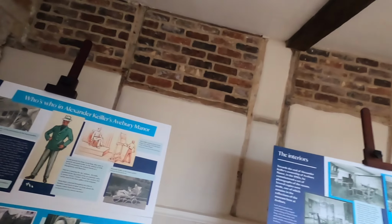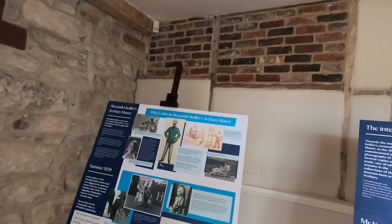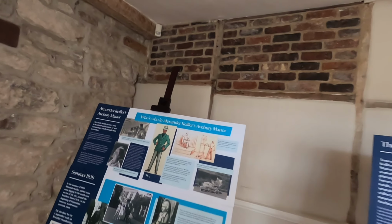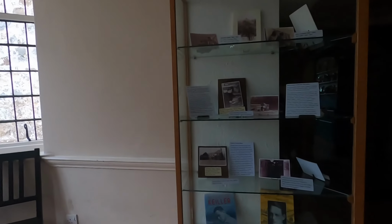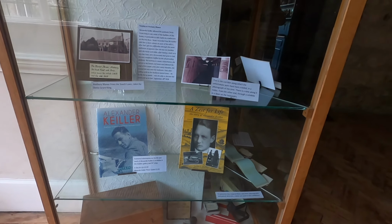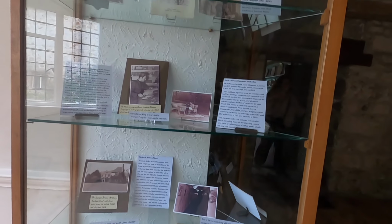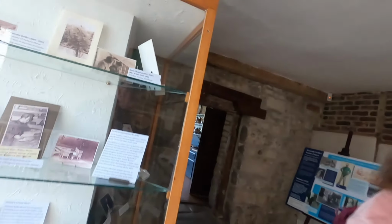There's some information on the manor. Alexander Keiller's Avebury Manor. There is a museum at the side, but we won't be able to get to see it today. Alexander Keiller. Now, Alexander Keiller is the one who restored the Avebury stones, isn't he?